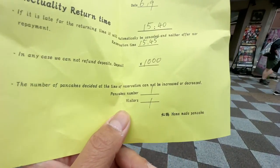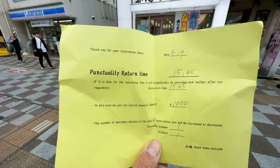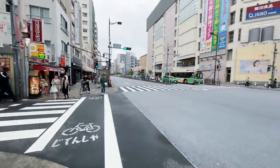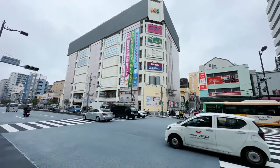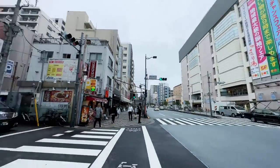So one pancake, one visitor, 1,000 yen. I probably have to pay more. If you get there at 8 a.m., you can make reservations for the opening time at 10 a.m. So no matter what, you're probably gonna have to wait. So there you go, we're leaving now Asakusa and heading over towards another area.